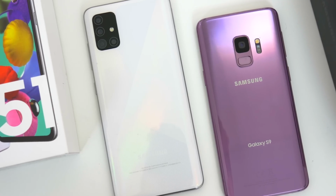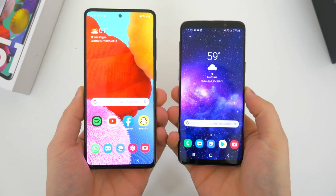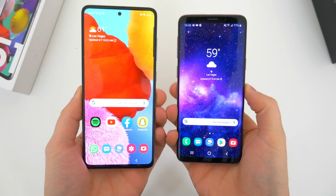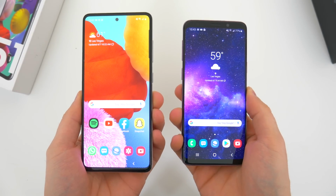Now, I do think the S9 has the internal specs that make it worth it, but if you're looking at longevity with software and support, the A51 is going to have a longer lifespan from this point forward over the S9.